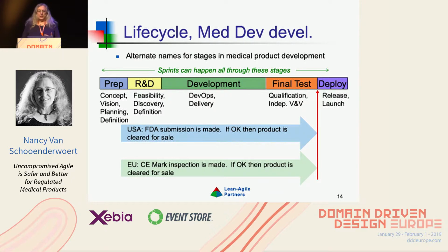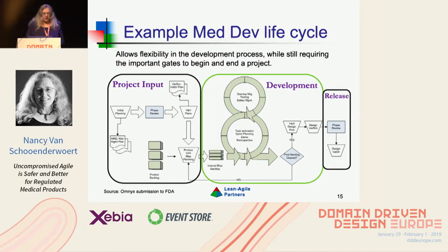Okay. I'll show you a couple of examples next of how real companies described their product development as they went through these processes. First, we'll look at one from a company called Omnix. Right in the center, they're showing the Scrum diagram of the development cycle. They also capture a process that they use for the inputs into development, the preparedness and the feasibility, and a release process at the right-hand edge of the diagram. They actually included a diagram like this in their submission to the FDA.